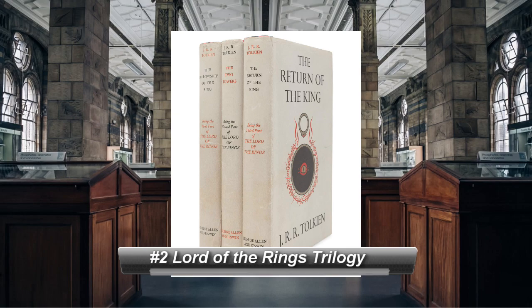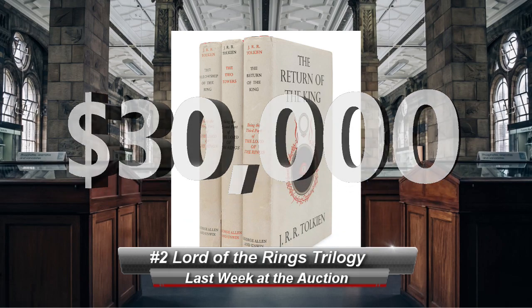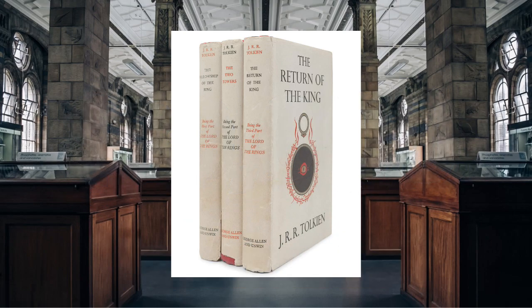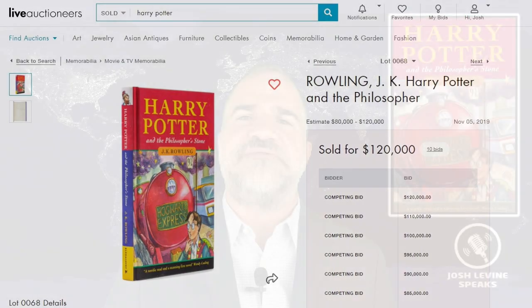Okay, you're going to love number 2. It's a first edition set of Lord of the Rings, the trilogy, and it just sold for $30,000 at Hindman. Do not overlook books, people, especially those household names. Very often, the first pressing, first printing, and first edition prior to their fame are highly prized. This set is a case in point, but I'm going to give you another one. A 1997 J.K. Rowling Harry Potter and the Philosopher's Stone just sold for $120,000. That'll make you look through the books at the thrift store, won't it?